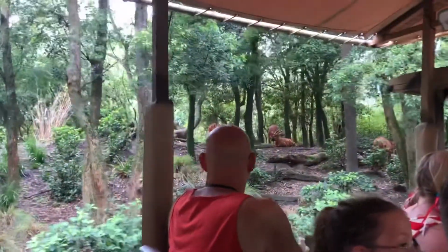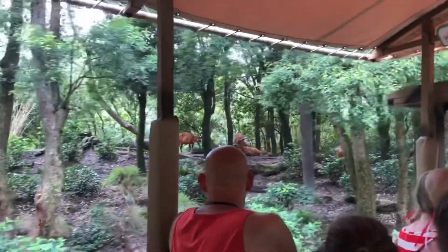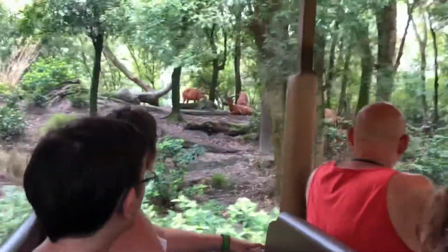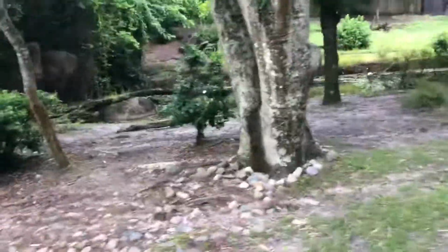And out here towards the left-hand side as well, these animals with the reddish-brown colors to their coat are called bongos. Bongos are also known as the ghosts of the forest, as they are very elusive and oftentimes pretty hard to spot. So you can leave the safari here saying you saw a ghost out in Animal Kingdom.